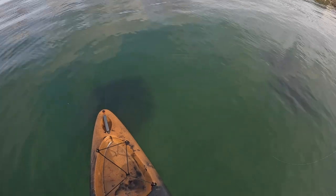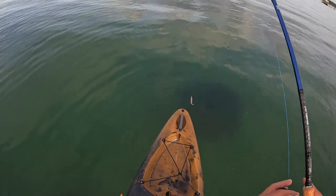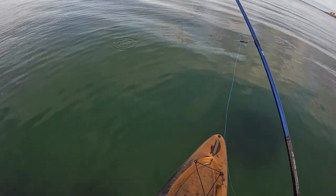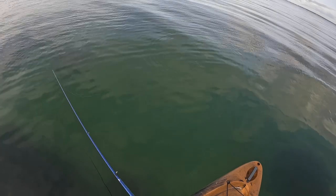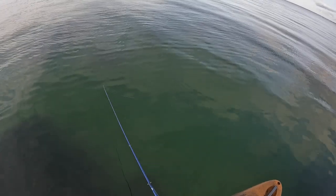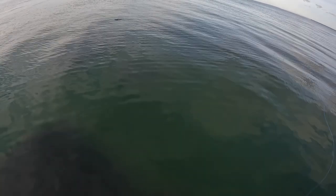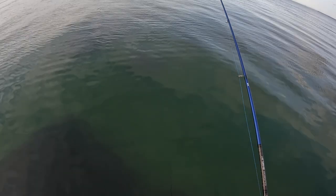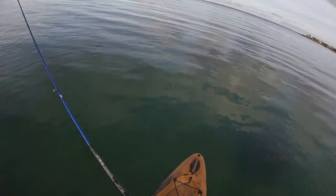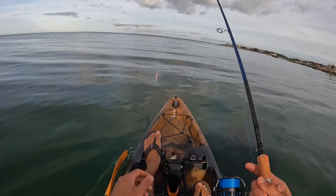I don't know what that was down there earlier. It's something probably like, ooh, what is that? Oh, it's a tautog. It's a big old tautog. That's definitely a very, very big tautog. He's probably like 20 inches. Uh-oh. Go time, go time, go time.